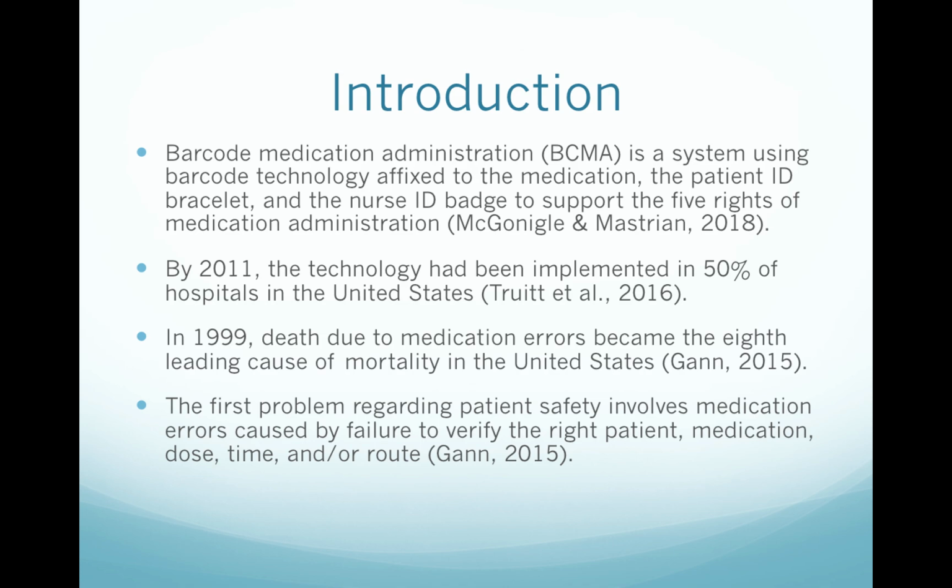pop up. By 2011, the technology had been implemented in 50% of the hospitals in the United States. By incorporating the BCMA systems into healthcare facilities, we are allowing ourselves to provide the best quality and safest care possible to our patients. In 1999, death due to medication errors became the 8th leading cause of mortality in the United States. This number is truly astounding to me.